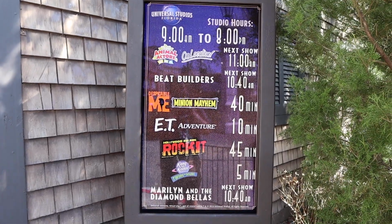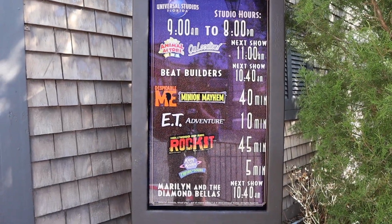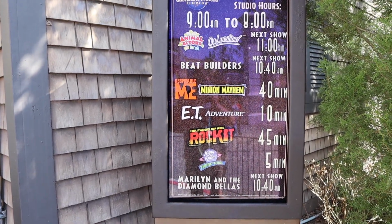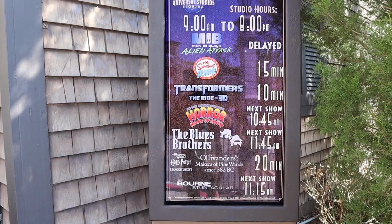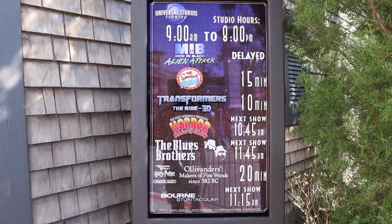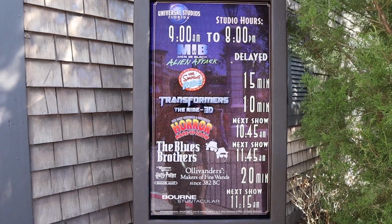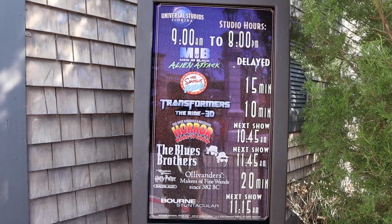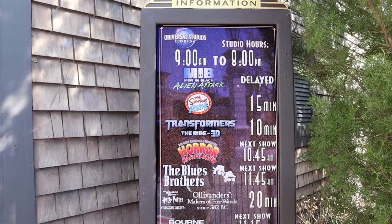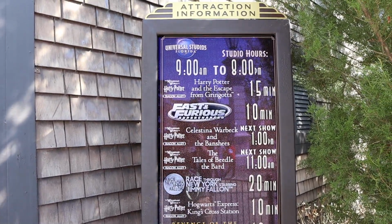For example, here's a look at the screen of the wait times for some attractions, with the longest right now being Rocket at 45. There really isn't that many people in the park. Men in Black's down, that kind of sucks, but it's okay. Everything else is a very short wait, which honestly is a blessing. Come to the parks during the off season, trust me, you'll have a really good time, and there isn't that many people here, so you can really just breathe, relax, and have so much fun.